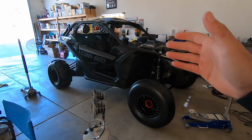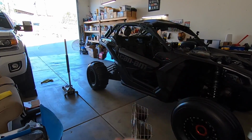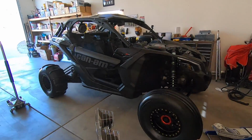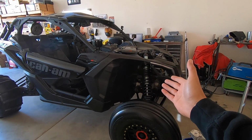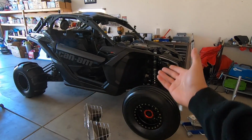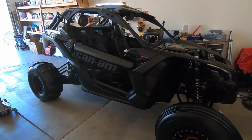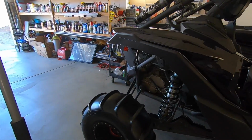And for those that keep asking me, Eddie, why is this thing on jack stands? It's off now, but it still has to go back on jack stands. I am just adjusting the suspension on this thing because when they are brand new, they sit tall. Then as soon as you ride it and put 20 miles on, the spring softens up and this thing sits extremely low to the ground. So I am just lifting the ride height on this.